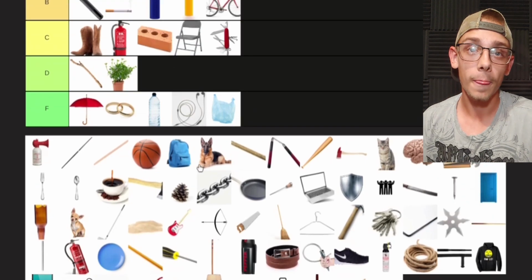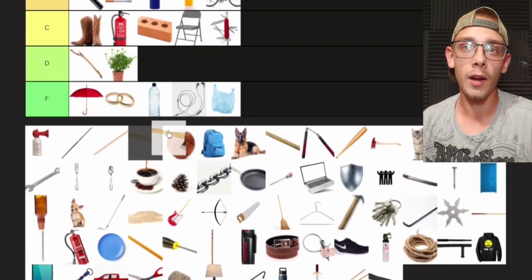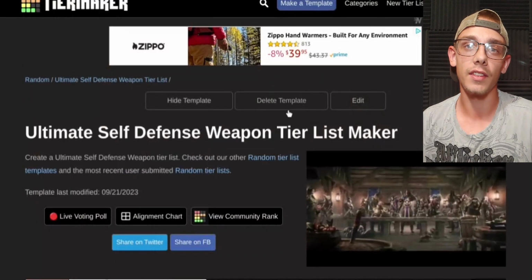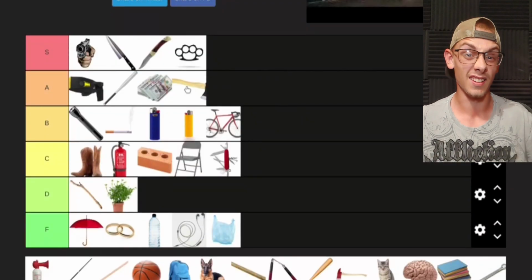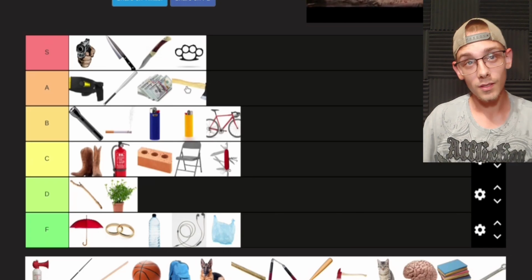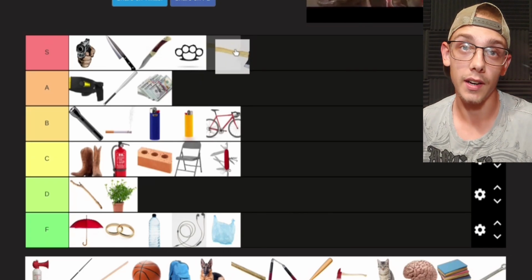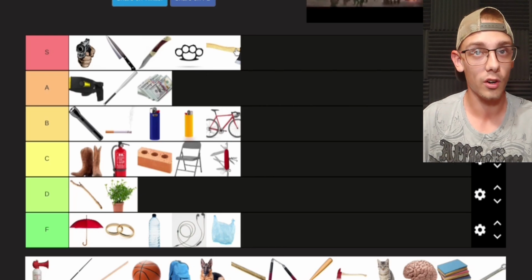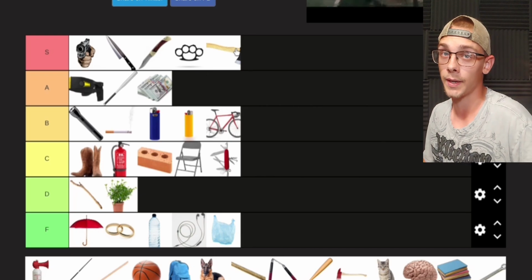But let's go with hatchet. I'll get a better picture, but this is a hatchet. I feel like this is one of the best self-defense weapons ever. And saying that, we're going to put it at S. Where it goes in S, I don't know yet. We'll debate that right now. This is going to be probably the longest debate yet.